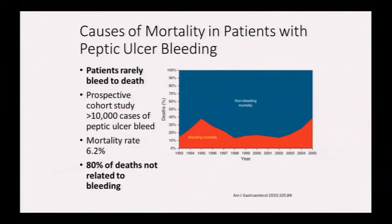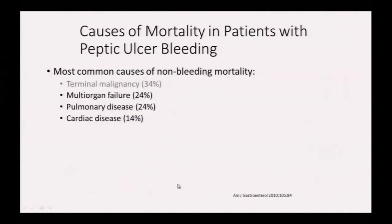It's kind of interesting that 80% of the deaths that are related to upper GI bleeds are not bleeding deaths. Most people do not bleed to death with upper GI bleeds. Most of them, they're cardiovascular and other mortality, obviously. And so this was a study from 2010 American Journal of Gastroenterology. They looked at about 10,000 cases of upper GI bleed. The mortality was significant, 6.2%, but it was interesting to me, 80% of people rarely bleed to death.